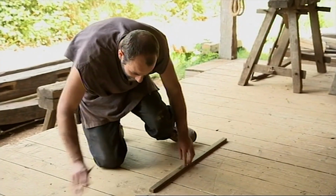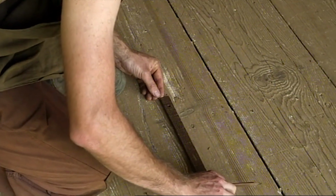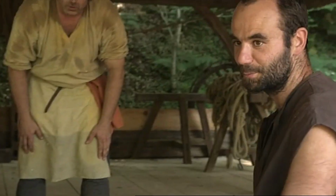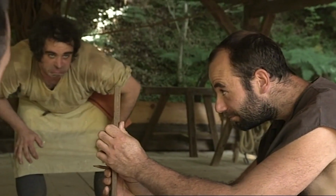Every piece of wood in Getalong Castle starts its life here on the tracing floor. First of all, the plans. They are drawn on the floor to a one-to-one scale. Medieval units of measurement were not standardized, varying from place to place.